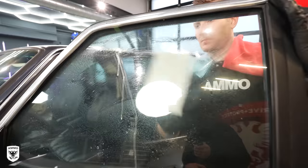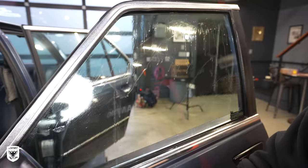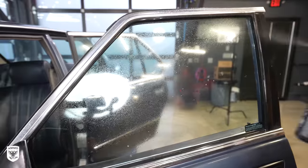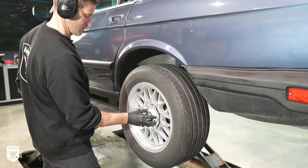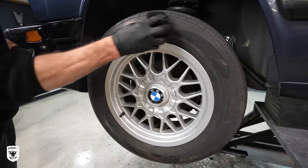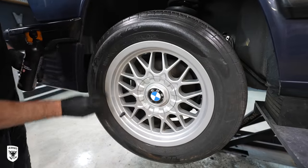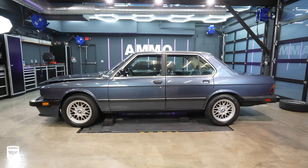Lastly, I cleaned the windows with a white scrubber and a razor blade because the rail dust was so thick and stuck on the glass that I actually had to shave it off. When I was done, I squeegee cleaned everything and it looked fantastic. Afterwards, I installed the fresh rims and applied mud tire dressing to the dried out rubber. And the before and after was huge on this car. I love this BMW. I think the new owner is gonna love it too.